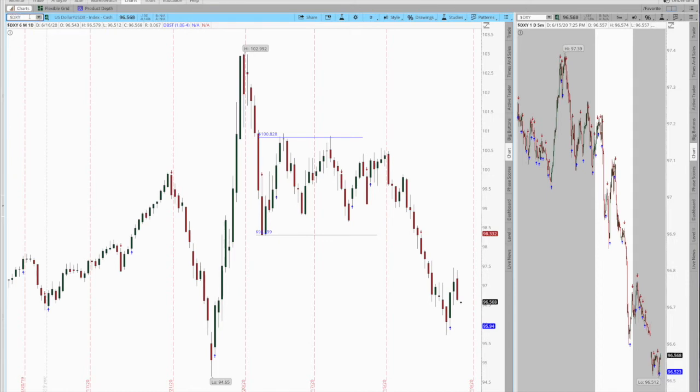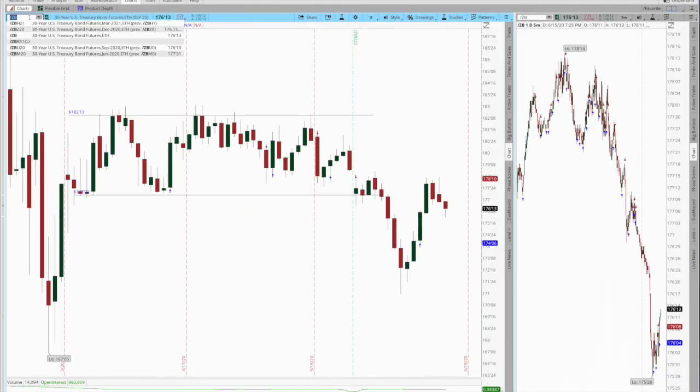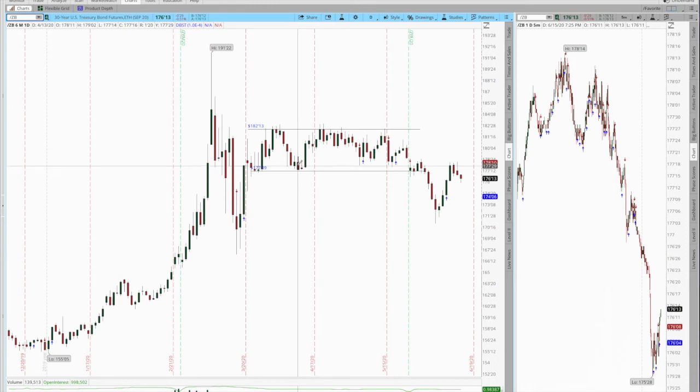I missed something. I did oil. Oh, bonds, bonds, bonds. That's what we've got to do. So let's look at bonds. How's bonds hanging in there? Well, it was in this little trading area right here, and now it's pulled back down. So we'll just have to keep an eye on it.